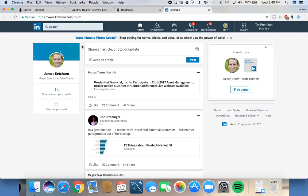But it's not a place necessarily to go prospect as much as it is to be a thought leader. It's just another phone book you can have your phone number in, and I think it's more of a perception thing, which is important in sales. I think it just shows that you're serious because you do have a LinkedIn page. But I think your farming and your hunting definitely should be with Twitter and Facebook.